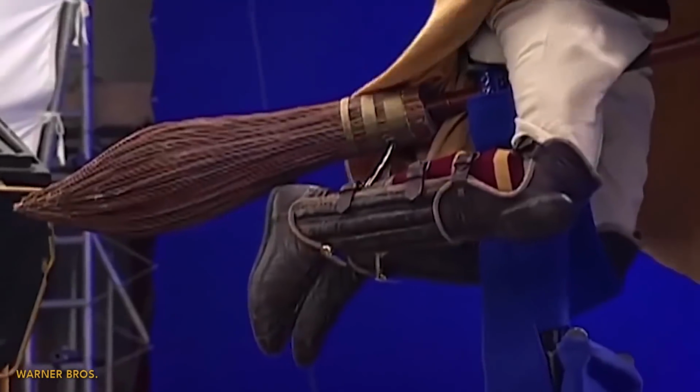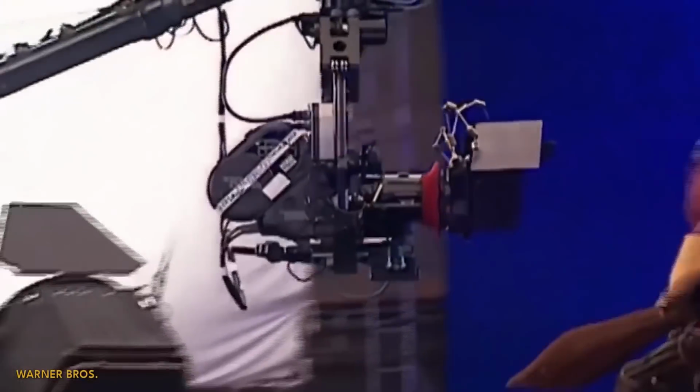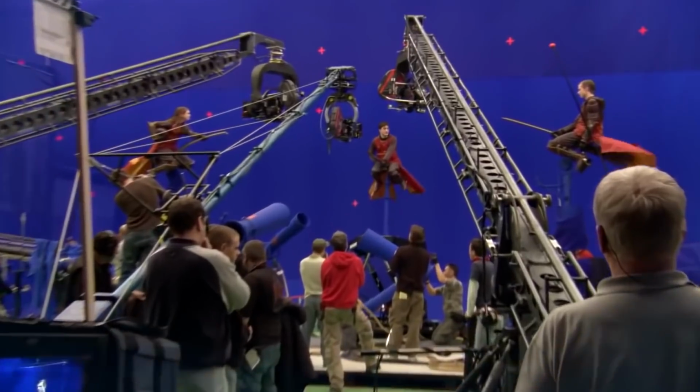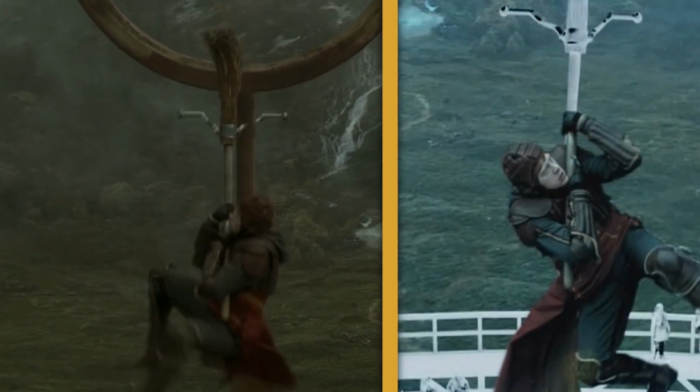To pull off the Quidditch scenes that did make it into the series, the brooms were suspended, usually via strings, with the actors on top of them, also usually attached by strings, and were then shot in front of a green screen, with wind machines used to make it look like they were actually soaring through the sky. Whether that be over a Quidditch pitch, I think it's still a pitch, over the streets of London, and even in Ron's case, dangling helplessly from a stick high above the ground.